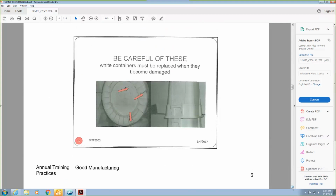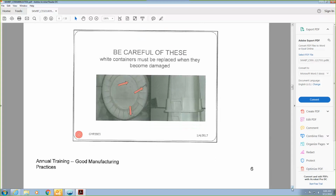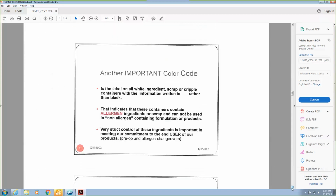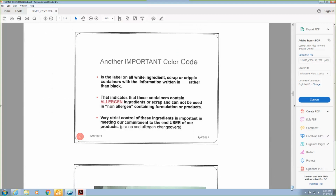Here's another example of an issue. Be careful, white containers must be replaced when they become damaged or excessively worn. Very important because, again, you want to avoid any foreign matter getting into the product. Another important color coding item is the label on all white ingredients, scrap, or cripple containers with the information written in rather than black. This indicates that it is an allergen line.